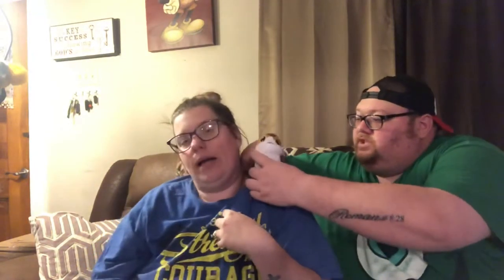Porgy. She sucks at putting her Porg on. I can't do it. But there he is. Little Porg. So you just walk around and do your thing with your Porg. So that's that, when we go see the Star Wars movie, wearing the Porg.